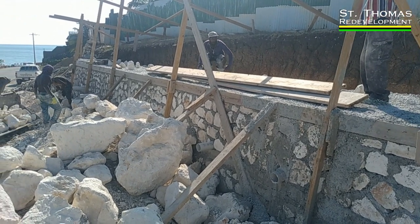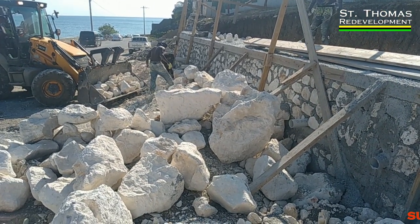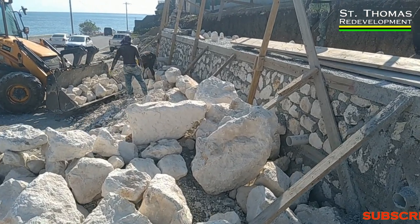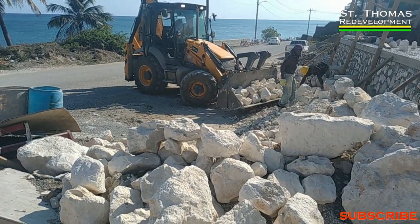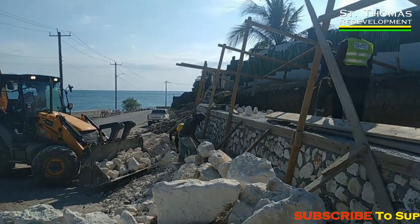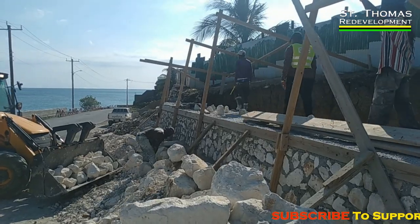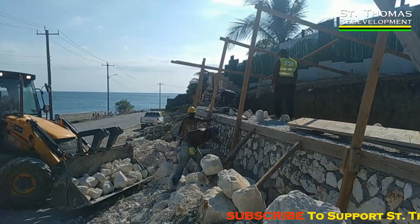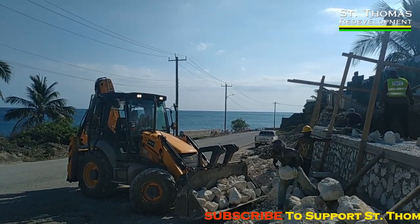So guys, here you have it. On St. Thomas Redevelopment, the only channel that really gives you in-depth information as to what's transpiring on the Southern Coastal Highway Improvement Project. You see that they are working. You see they are widening specific areas. And of course, they have the equipment.